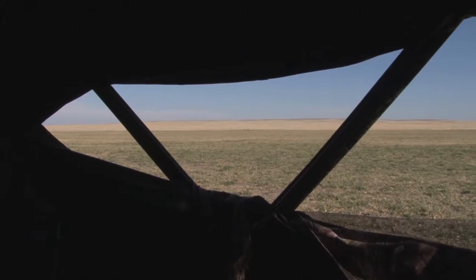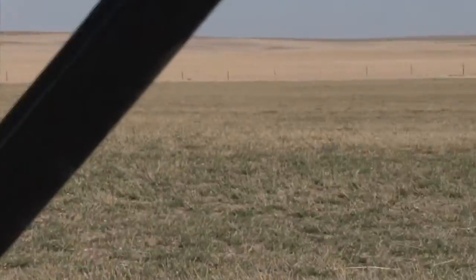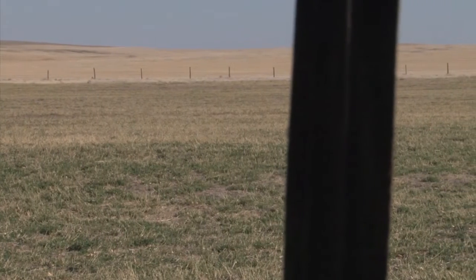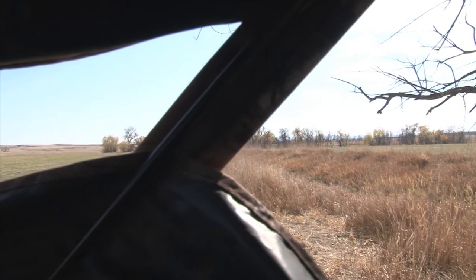And the funny thing is, this is gonna be a lot like the antelope hunt. We're gonna see a lot of deer, 100% for sure. We're gonna see 100% for sure some shooter bucks. But what we don't know is, are they gonna come by within bow range?